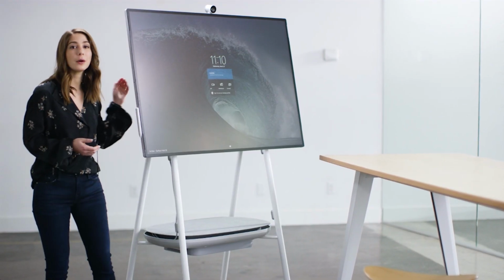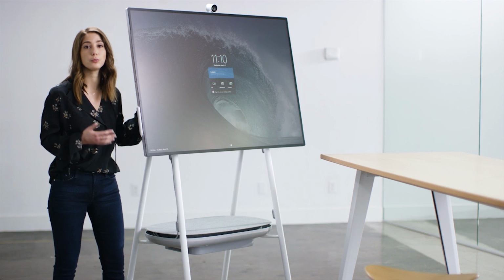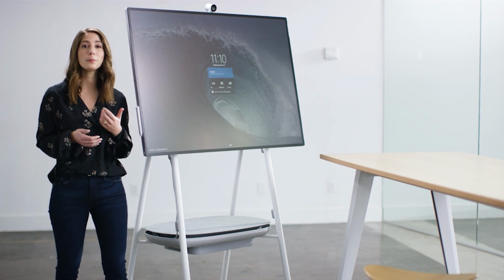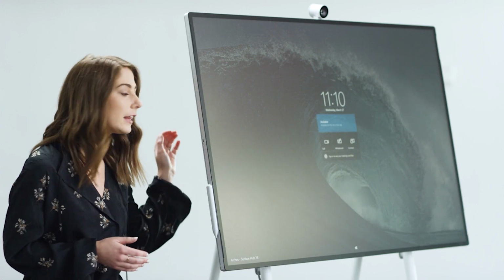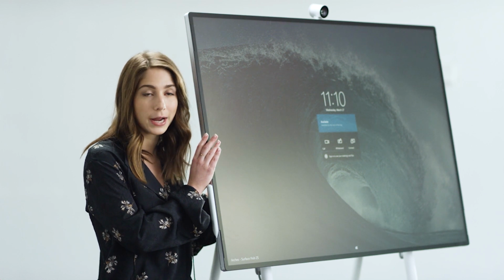So with Surface Hub 2, we really have three key ambitions. The first is to turn any space into a teamwork space. And what I mean by that is that we believe collaboration doesn't need to be bound to just scheduled conference rooms or meeting rooms. Yes, those rooms are important and we need to continue to serve them. And we need to empower teams to collaborate whenever and wherever their ideas strike. We're doing that by bringing you a lighter, slimmer, sleeker form factor that's easier to move around.